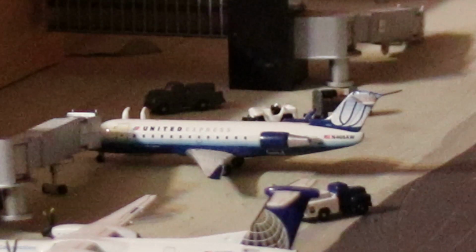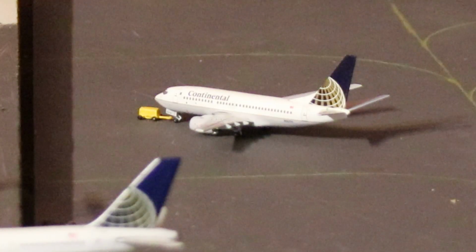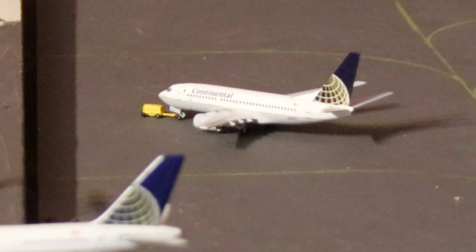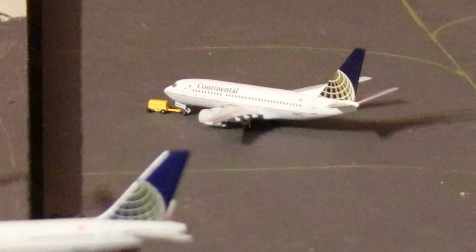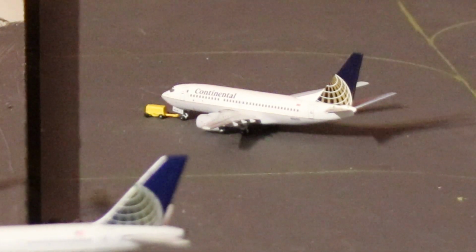I think this is one of the last of the blue tulips of this update, but this is just another gorgeous model, United Express CRJ-200, and this plane has plans just to leave the gate for a flight out to Syracuse, New York. Being pulled into the gate, here's a Continental Airlines Boeing 737-700, and this plane is being pulled into the gate from a flight from San Juan, Puerto Rico.